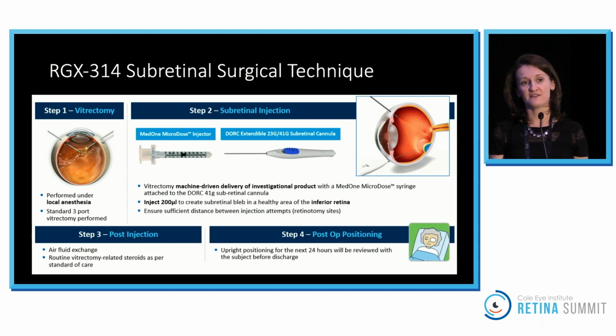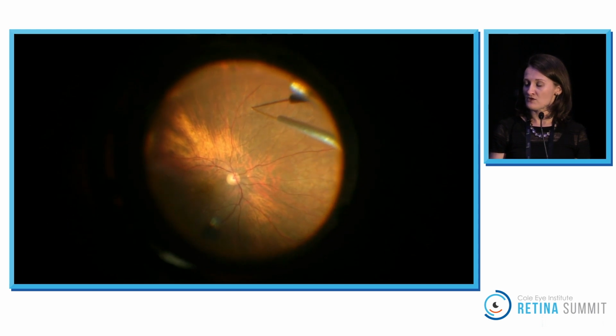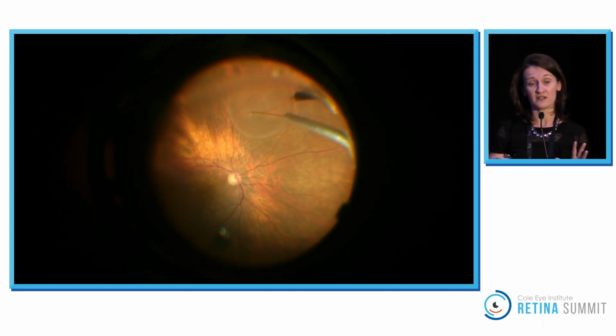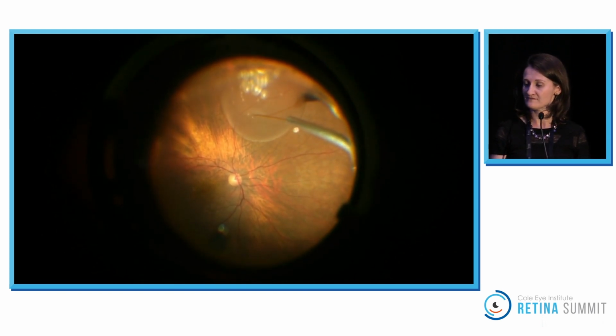Here's a little bit about how the technique is done. If you're putting it underneath the retina, you need to inject 200 microliters underneath the retina in a single bleb. And I have a little video that's showing that, and we'll talk about that a little bit more later. But you can use a 41 gauge cannula to make sure that the drug is being delivered underneath the retina to create hopefully one single bleb, and making sure to stay outside of the macula.